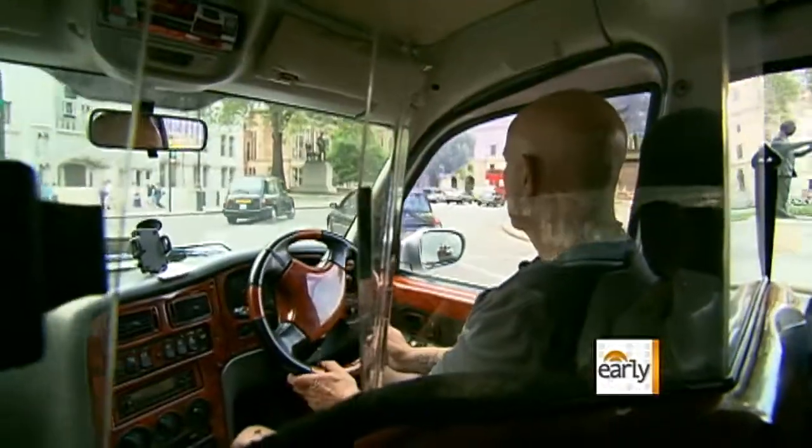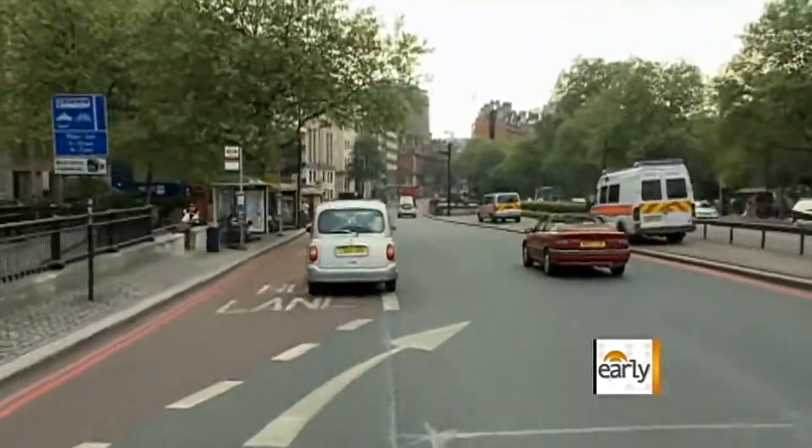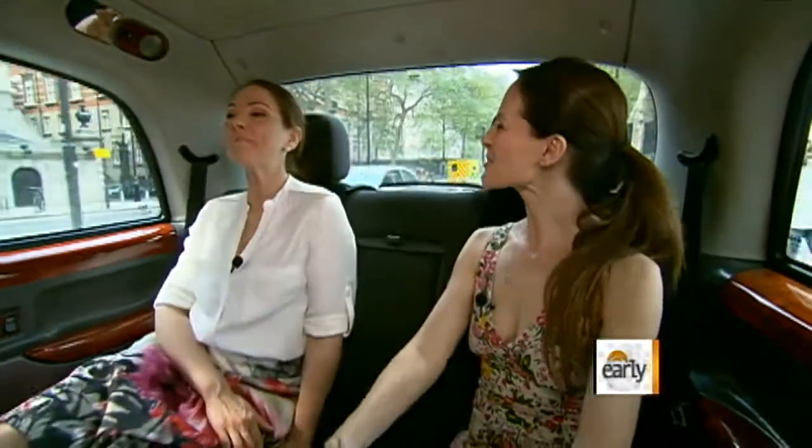Our tour continued in one of London's beloved taxis. I do think the London cabs might be the best in the world. Plus, there's just something rather smart about them. Yeah, no, you feel quite regal.